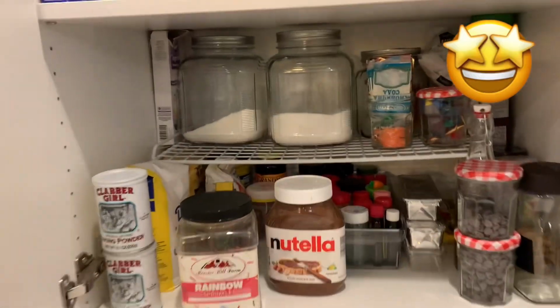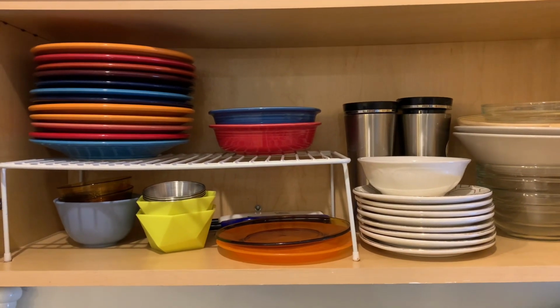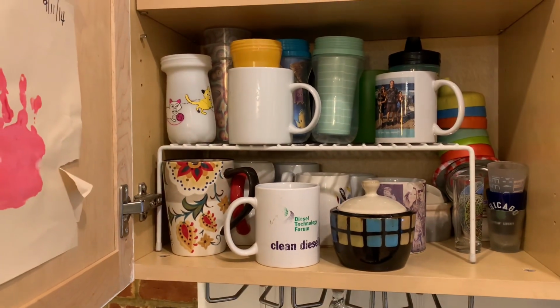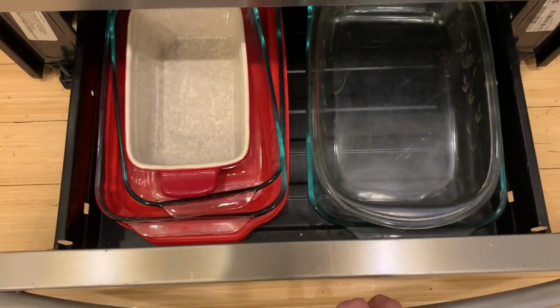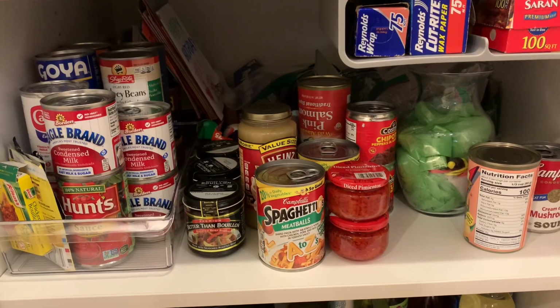Okay, and then step 3. This one is the key, and this is to pair like items with like items. This is a critical thing for your kitchen, and this is how you will get it organized. All of your pots and pans, they should all go together. All of your dishes should go together, your bowls, your plates. All of your cups and mugs and glasses, those should also all go together. All of your utensils should be in one area. All of your small appliances should be in one area. Your cutting boards should go along in that one area. Everything of the same type should be stored together, and that will give your kitchen so much more functionality.